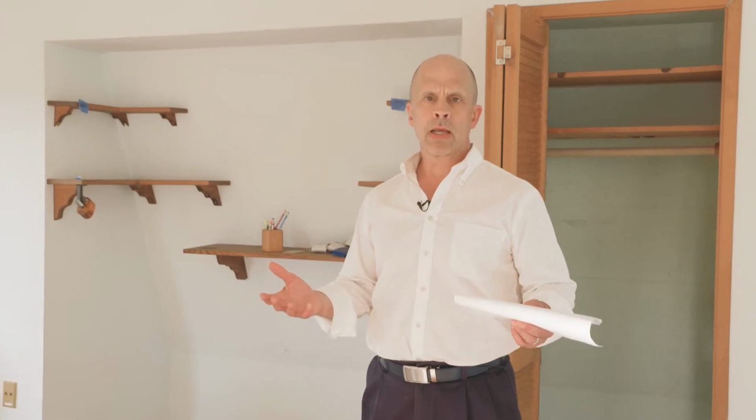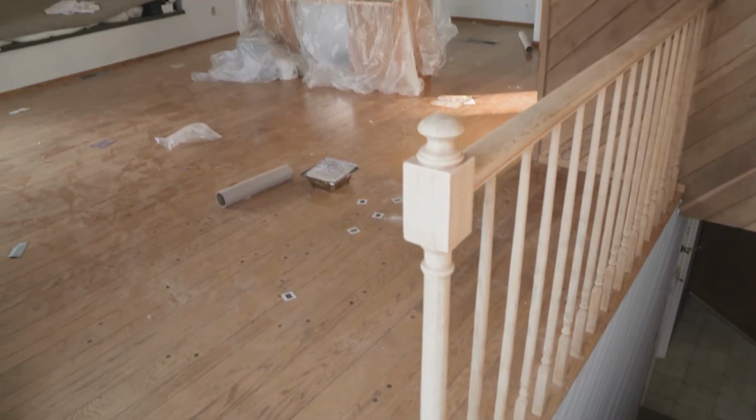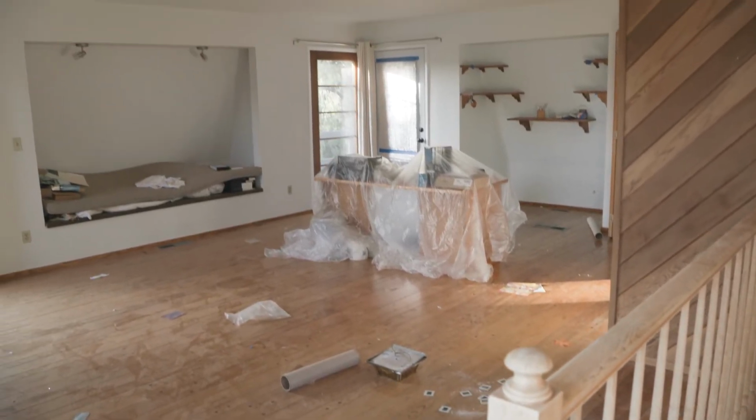So we're standing here in the upstairs room. They would call it a great room, a guest room. We're going to turn this into an accessory dwelling unit or maybe an in-law unit. The way we're going to do that, we have this large area. We can put a bed in here. We can put a little bit of furniture, maybe a table to eat on.